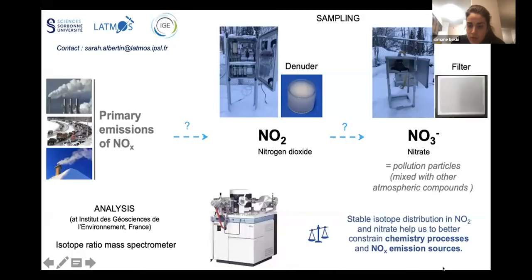So basically we are kind of using the same method as Ursula. So we also have a high vol, but we are not looking at sulfate, we are looking at nitrate. And so we also measure isotopes in nitrate. Maybe I can share my screen to show you a brief presentation.